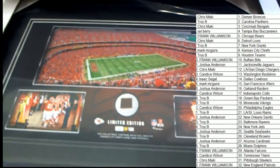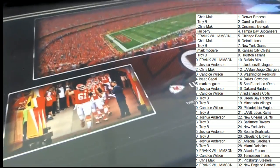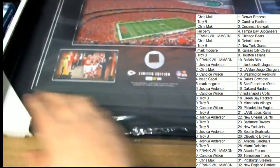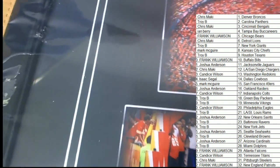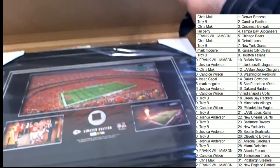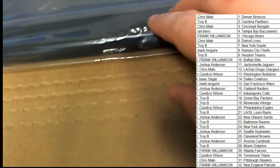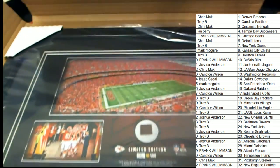That is really outstanding, man. What a great piece to have. I haven't even been able to show the whole thing. It's so big, but it's got like this matted look to it. It's got a really nice framed appealing look, like glass or something. It's just really high quality. I don't know how else to say it. It's just a very nicely well done framed item here.